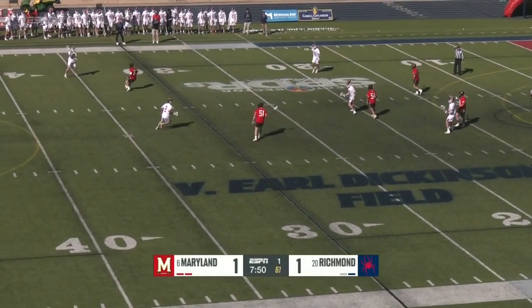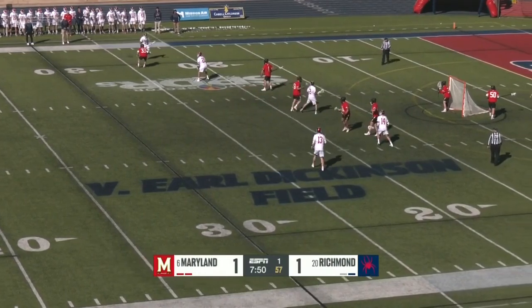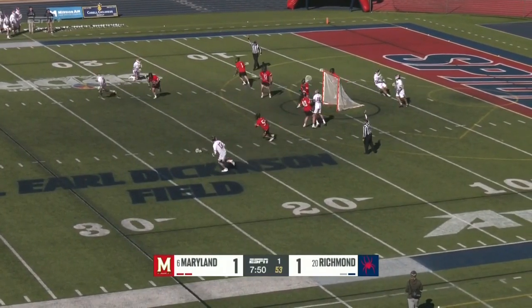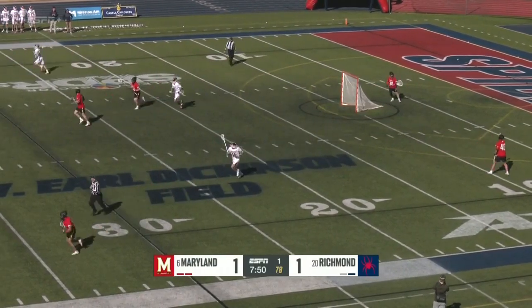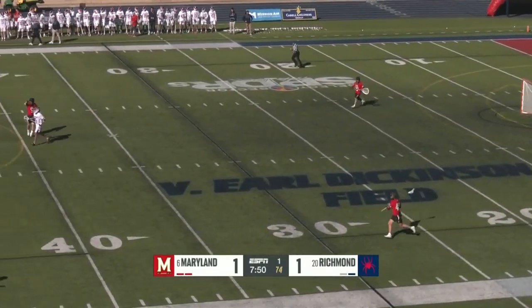Maryland will rotate guys in defensively today. We expect to see that. Right. McDonald really good off the ground. This shot stopped nicely by McNaney. And now we have a 2-1 lead with the Terrapins going to work on another clear attempt here.